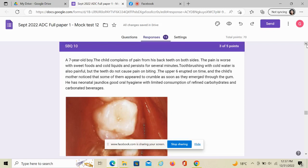Regardless of what the question is about, this is the first image you get, because you can clearly answer any question if you can imagine it. So, any question that starts with a 7-year-old boy, you will imagine a permanent tooth with an open apex. Understood? The child complains of pain from his back teeth on both sides. The pain is worse with sweet foods and cold liquids and persists for several minutes.